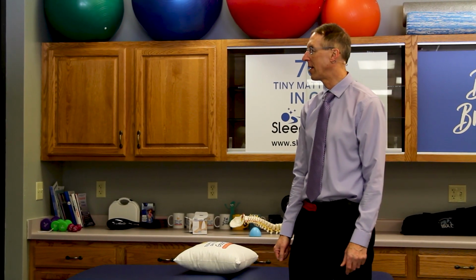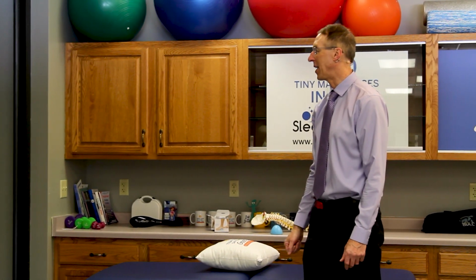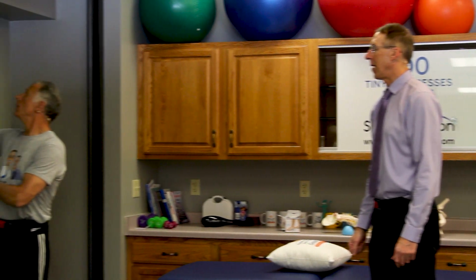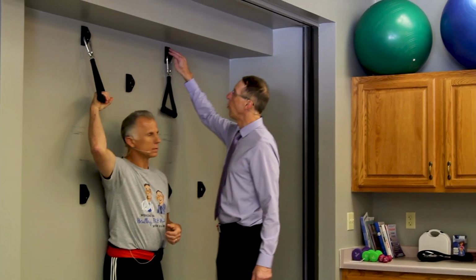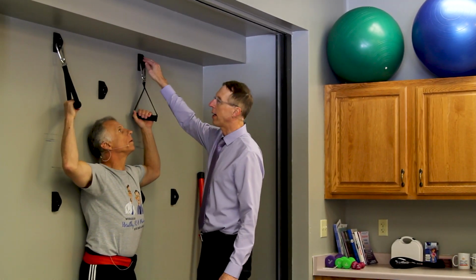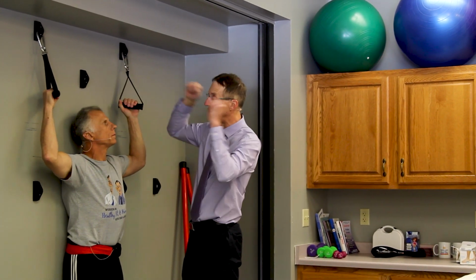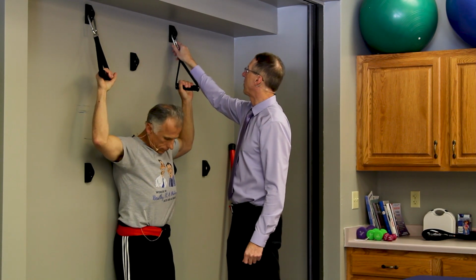Now the final thing here is that I've been finding this out lately, Brad. It's just great. Brad and I invented the hanging handles. What it comes with is two wall anchors. Basically, we have more here for other uses. The wall anchors are nice because you can also attach bands to them and do exercises. It's multi-purpose. But these actually come off too.